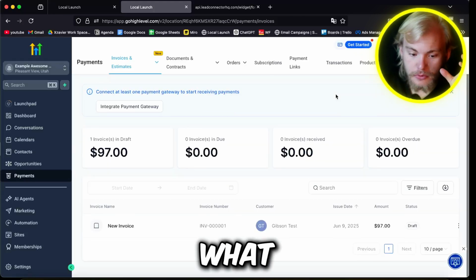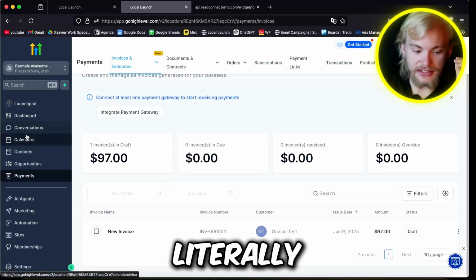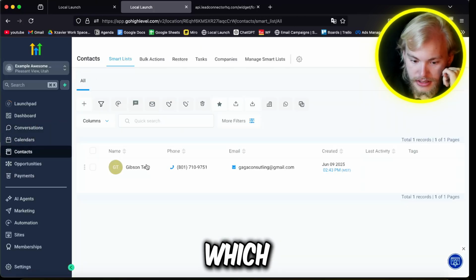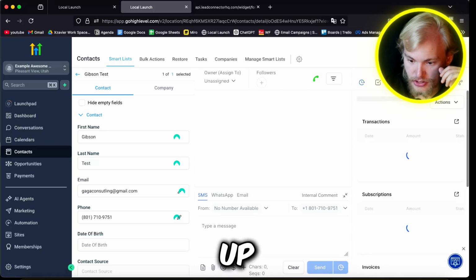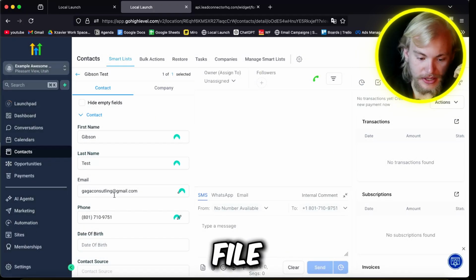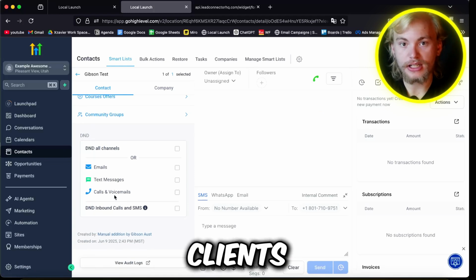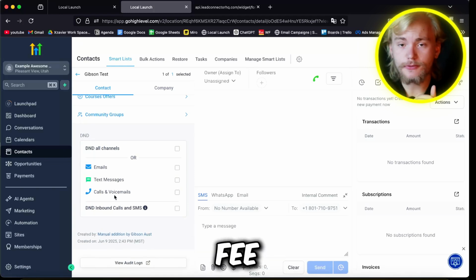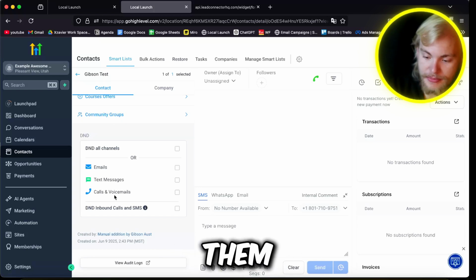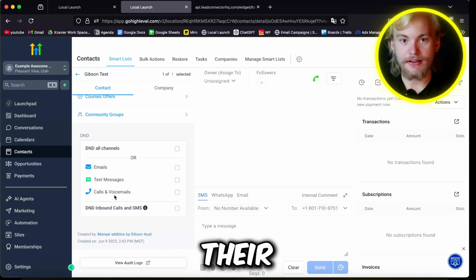But for me, what I recommend clients to do is literally just charge them inside of the contacts page right here, which you can do directly. You just select it and just go up here, you click actions, you just charge now, or you can add a card for them on file. And that's also why I recommend clients to charge a booking fee or a refundable deposit, because then you can just directly charge them right here because you already have their card on file.